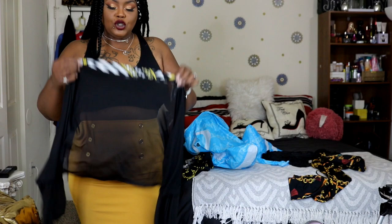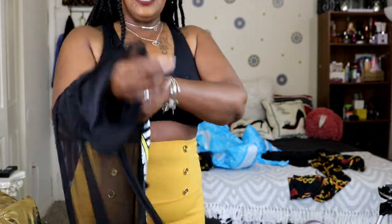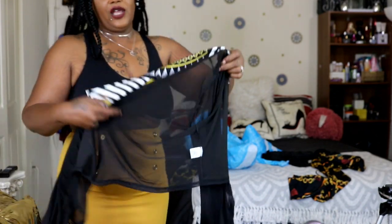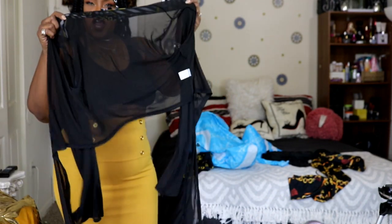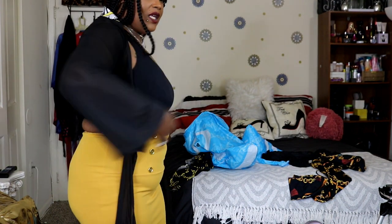I'm going to try that shirt on first. I want to put on a little sports bra or whatever, that way I can show you this shirt. This is one of the shirts I bought, and it's a large. This shirt right here was $5 on the clearance rack. It has the flare arms, whatever you want to call it, and it's very, very see-through. So I wanted to show you guys this one with this.